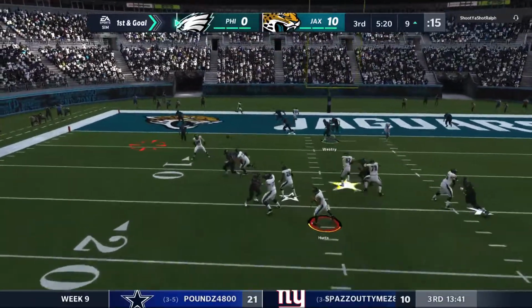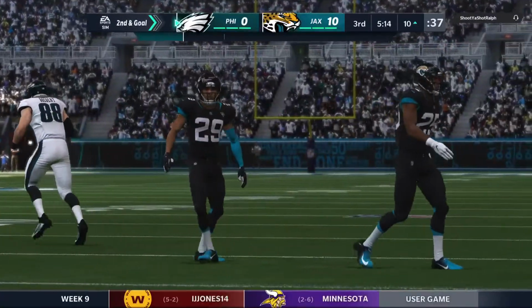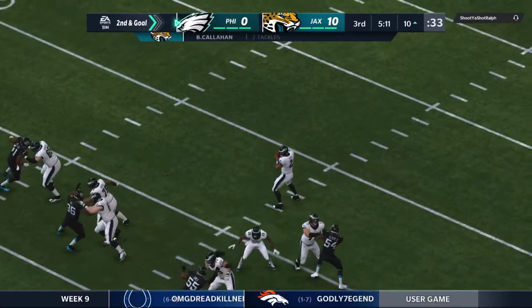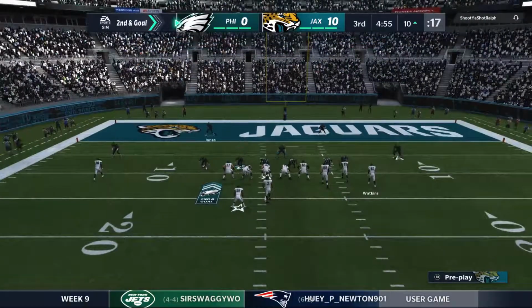Here's Hurts to throw. Quick hitter here, it's complete. And they'll be driven back here, losing yardage to the 10-yard line. It'll go as a loss on the play. Not what you need down here. It's going to be 2nd and goal. Moved back to the 10. They'll try on 2nd and goal here.